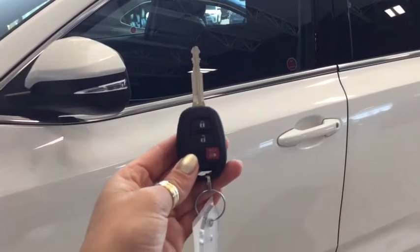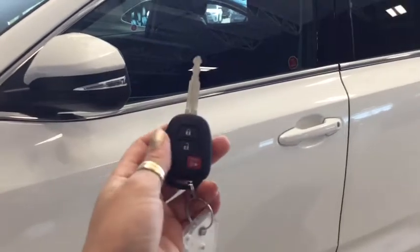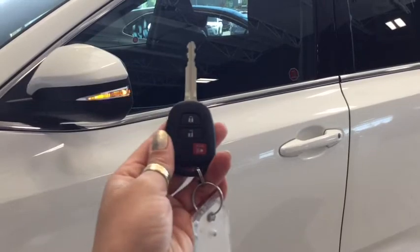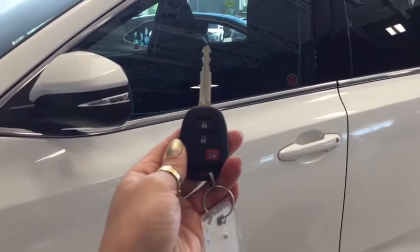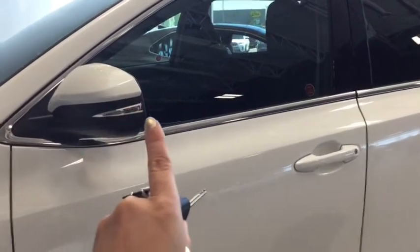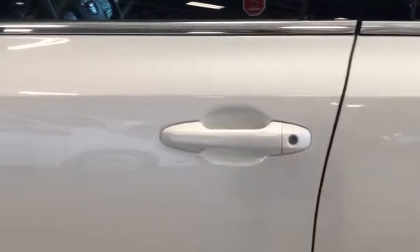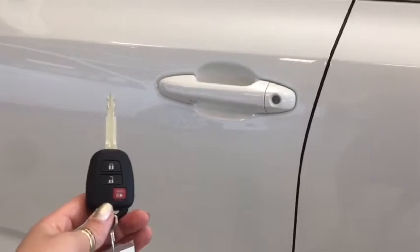Helping you into your Highlander is this handy dandy key with fob. So on your fob you have your lock, your unlock, and your panic button. Pushing the unlock button once will unlock the front door, and pushing it twice will unlock all four. And you can see there that you do have your side view mirror signal indicators. That's really great if you're traveling in heavy traffic or on the highway. They can definitely see what you're about to do.